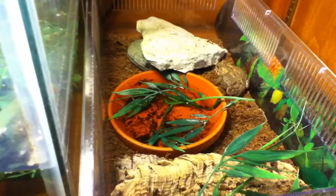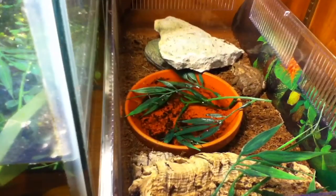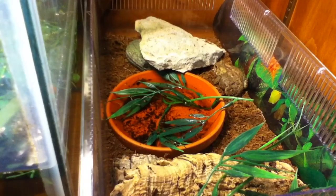I also have this water dish with some plants and stuff for him to crawl on, just so the crickets don't get in there. If you put plants in there, the crickets won't die as much. And he doesn't need a lot of water. He does live in quite dry climates, so I put him in this water dish in here just in case he needs water. And that's basically it.